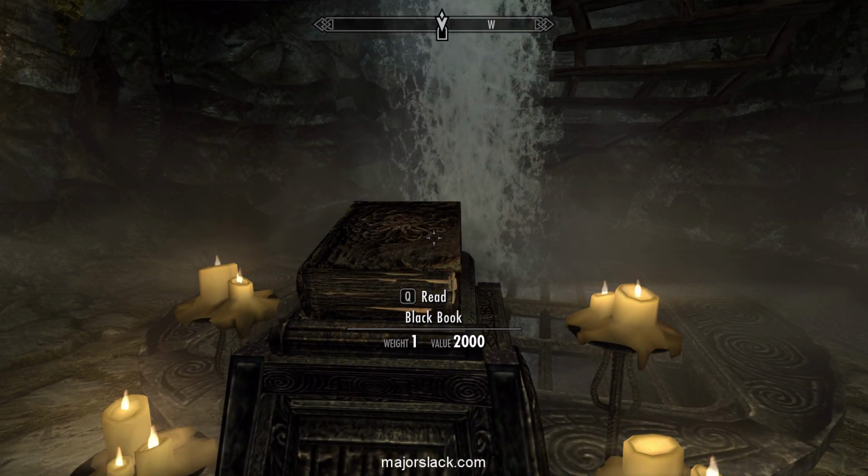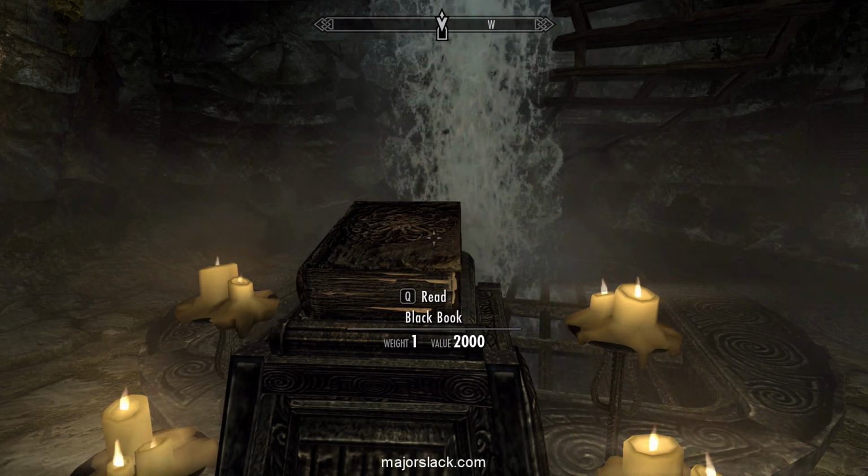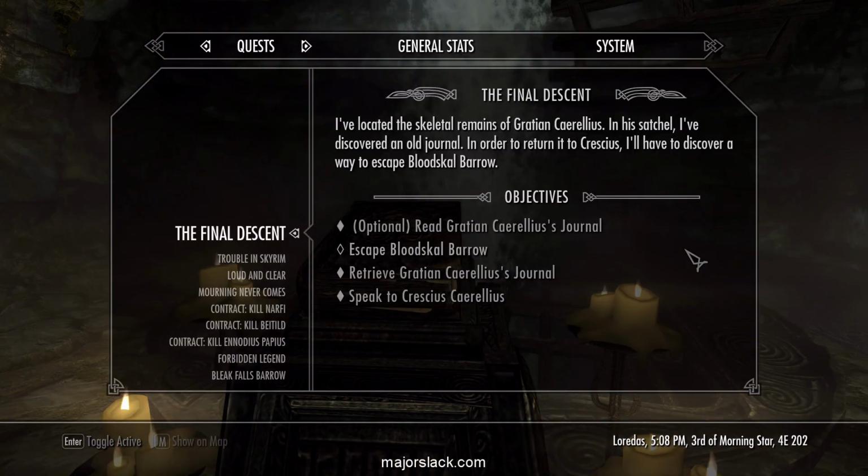Boom, 24 hours later, and we can actually sneak all the way through this particular section of Apocrypha and get to the end, to the Black Book, without having to engage in any combat whatsoever. This will take about 2 or 3 invisibility potions and some Embrace of Shadows. Alright, so let's get to it.